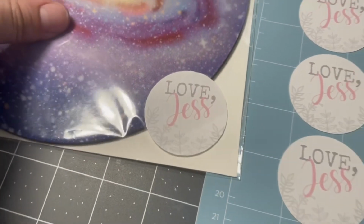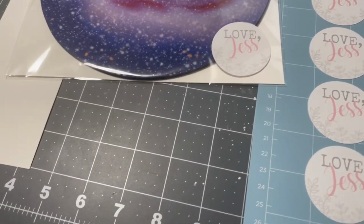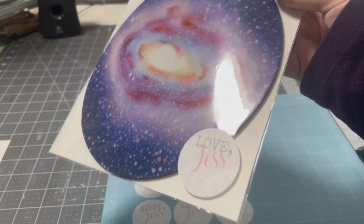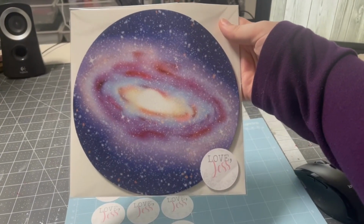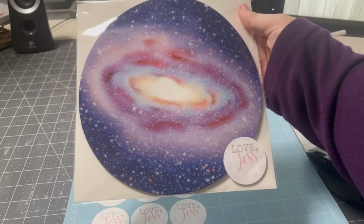Not a fan. I feel like I may need to use different sticker paper. I think the idea is good, but I might want to use my weatherproof sticker. That sucks to have to use the weatherproof sticker for this, but I don't know. What do you guys think?